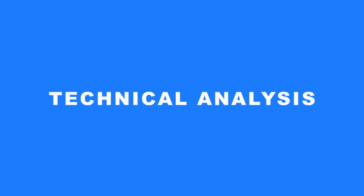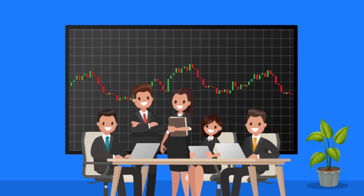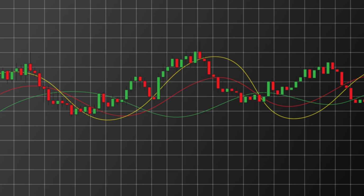Technical analysis is a type of market analysis that is primarily concerned with historical prices. Technical analysts, or chartists, as they're also known, are not interested in what's going on in the broader economy or about a currency's intrinsic value. All they care about is what is actually taking place on the chart.